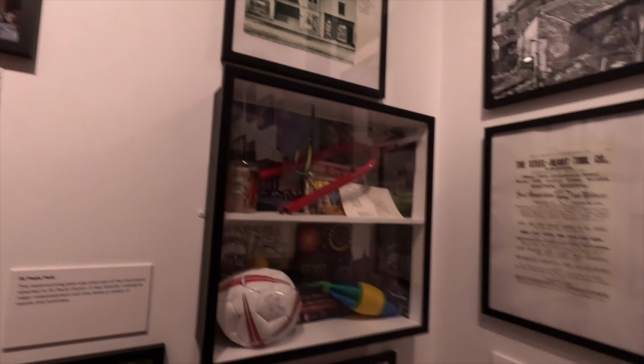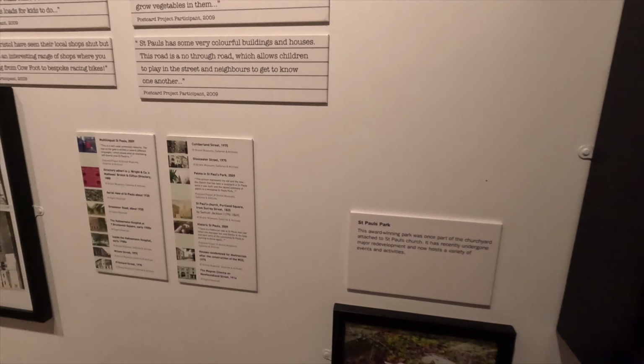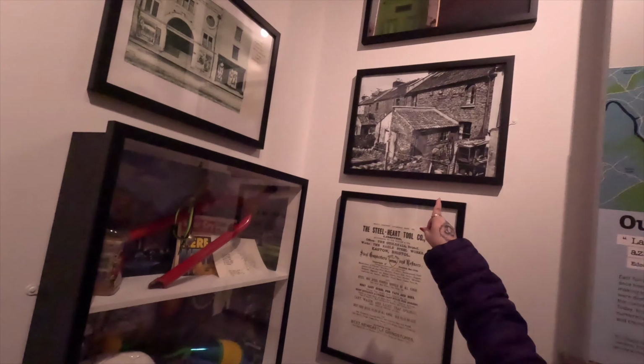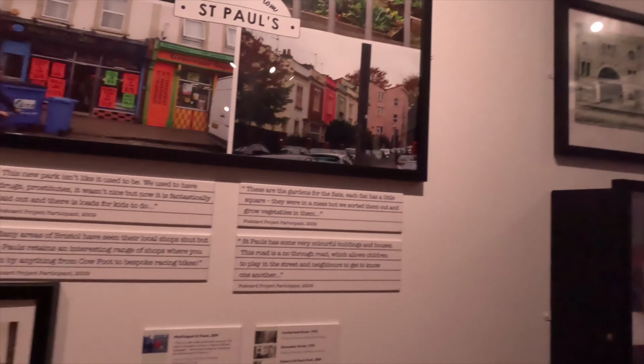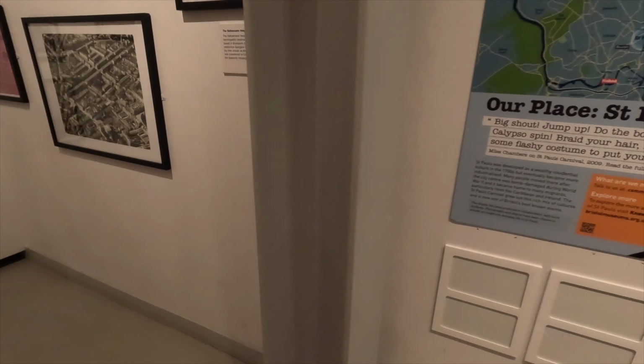That's what I mean. Look at that bike frame back in the day. They still do them now. Yeah, that was the outside toilet. See that? We used to have one. We never had any indoor toilets.